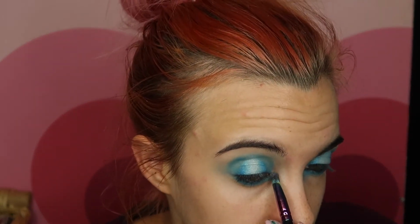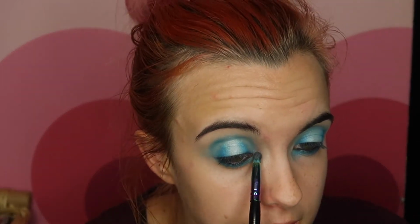Okay, so now we are going to go in with a black kohl eyeliner. I'll see you in a minute with black eyes. Before I forget, we're now going to move into the highlighter. We're just going to be focusing on that baby blue. If I can find this palette, I really doubt I can because it is very old, I will link it below. But we're just going to be popping that in the inner corner, and then we'll do the brow bone after because I've not done my brows yet.